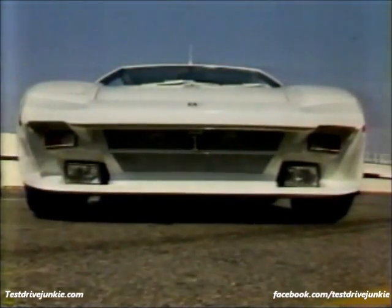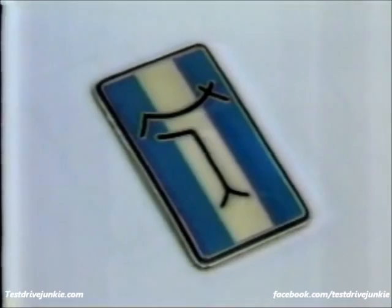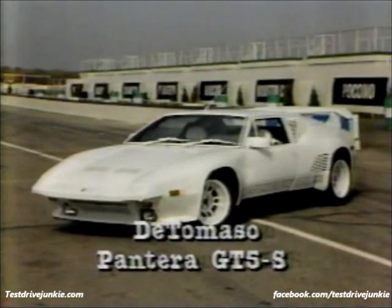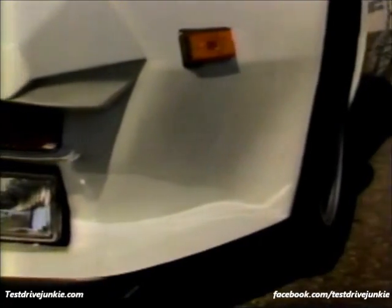Of course, there's no chance that you would ever mistake the Pantera for a Mustang. From the bullet nose to the sloping tail with its Lamborghini-like wing, this car's appearance screams Italian exotic. Strangely enough, all current cosmetics are the work of American distributor Kirk Evans.